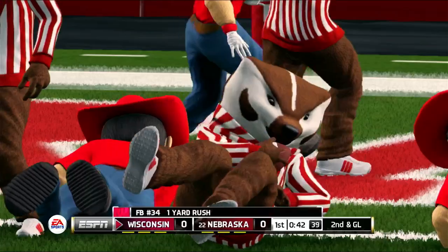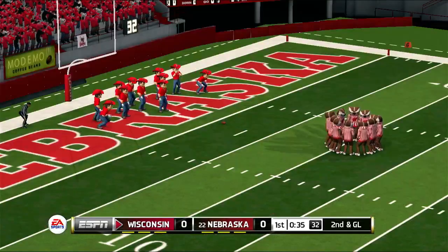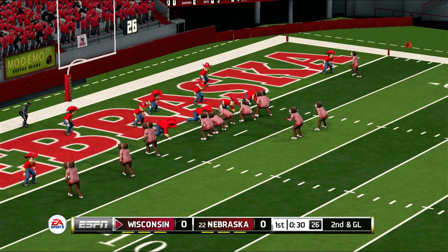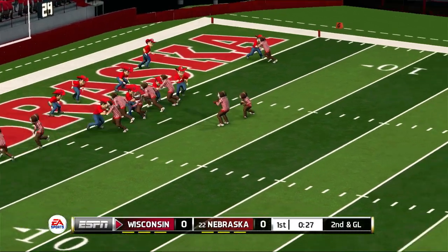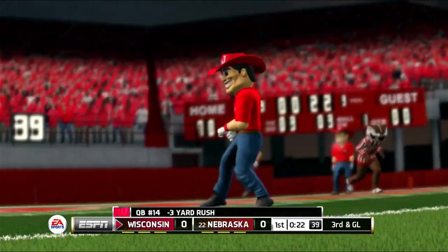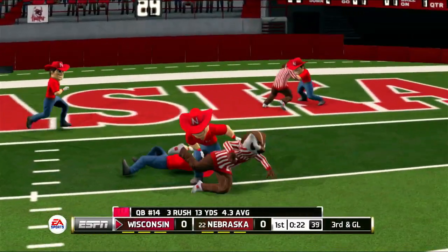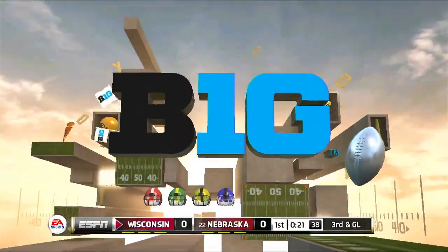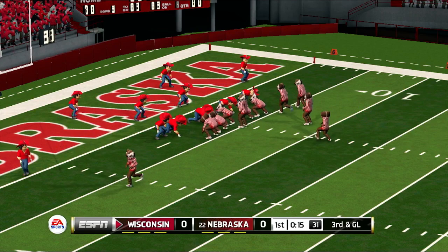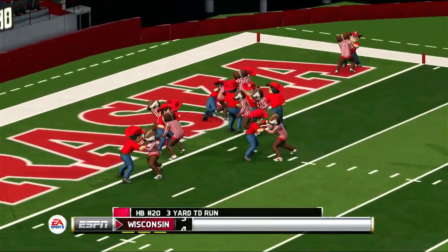And down he goes, just outside the goal line. Second down and goal, 1 yard to the goal line. They bring him down in the backfield. This is the 17th play of this drive. Touchdown, Badgers!